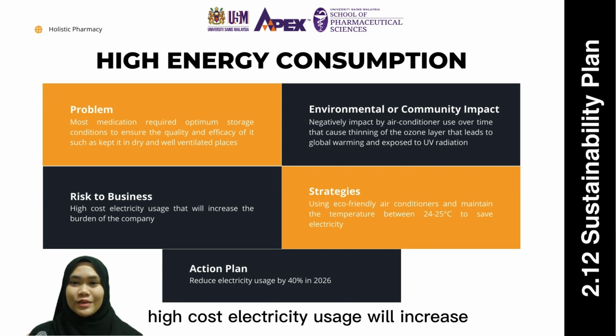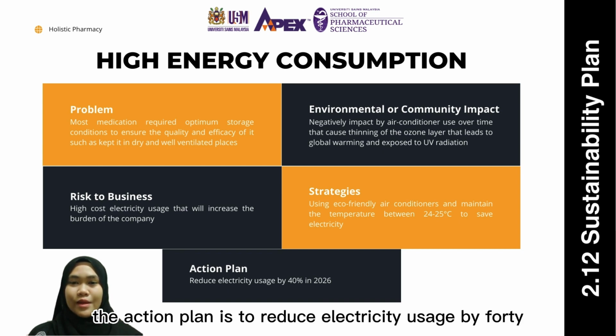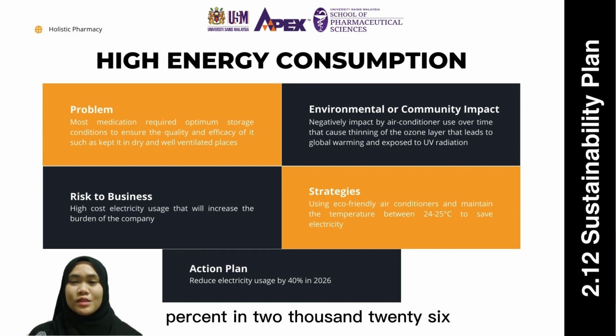High-cost electricity usage will increase the burden on the company. So, the strategy is to use eco-friendly air conditioners and maintain the temperature to save electricity. The action plan is to reduce electricity usage by 40% in 2026.